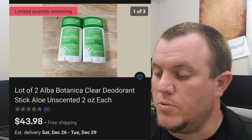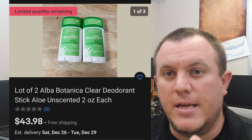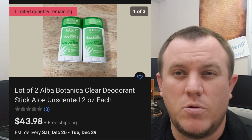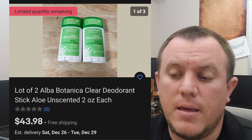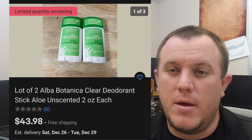And lastly, guys, we're at the end here. 2 Alba Botanica clear deodorants. It's actually 2 sets of 2. The person doubled up on them. I have them listed for like $21.99. I get them for $3 each piece at the discount store where I got that ink. So I'm in them for $6.